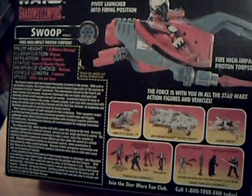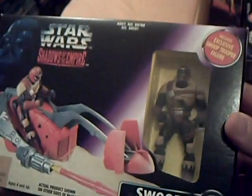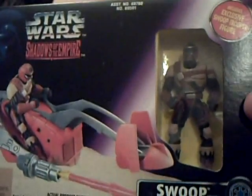Alright, next are speeders or scooters. Let's see what we got here. Got a swoop bike. That was the Shadows of the Empire. There was only a few of these Shadows of the Empire things. I think there's 4 or 5 figures, and the swoop bike, and a couple of dual pack type of things. Let's see what else we got here.